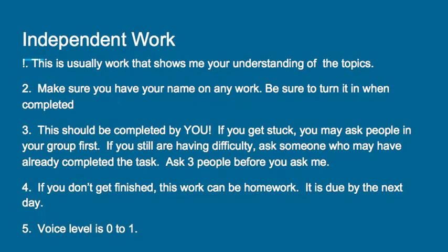If you are really stuck, wait until that transition time between stations so that you can ask me when there is not a group at the back table. If you don't get finished, this work can be homework. It is due by the end of the next day. Always, voice level is either a 0 to a 1 when you're working on independent work.